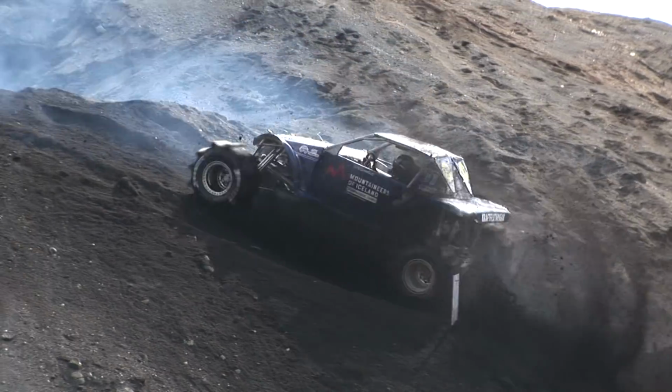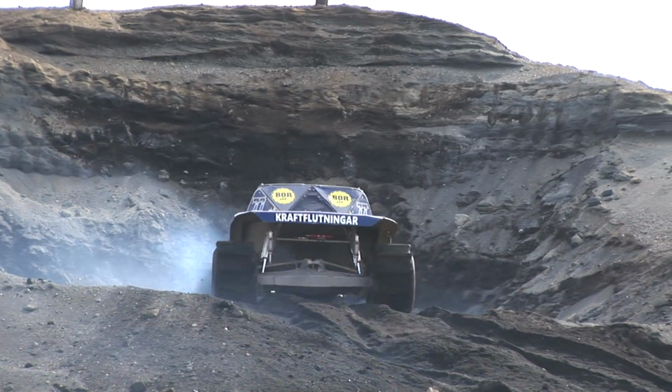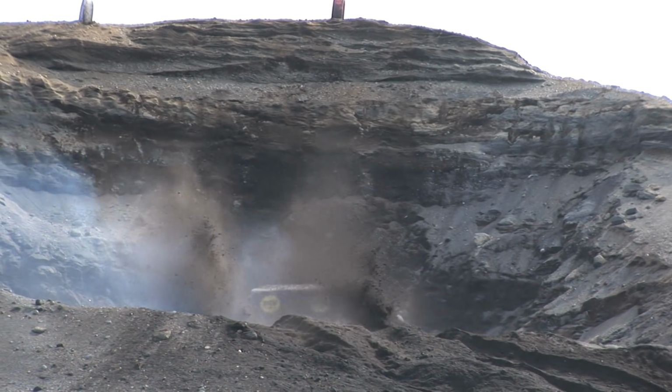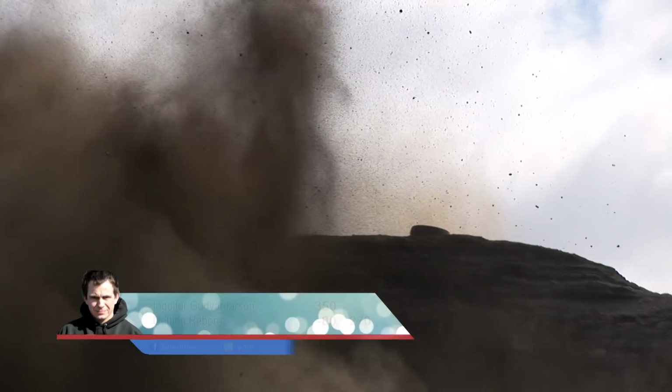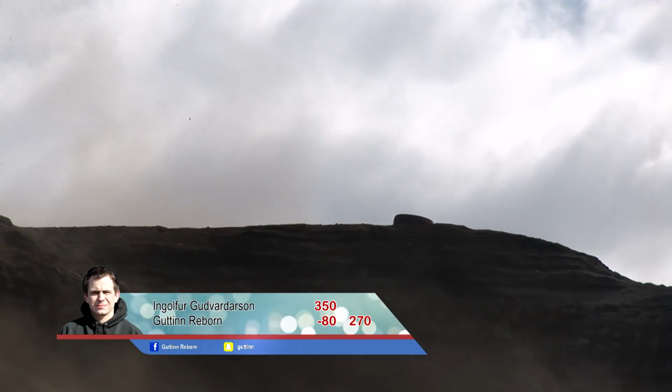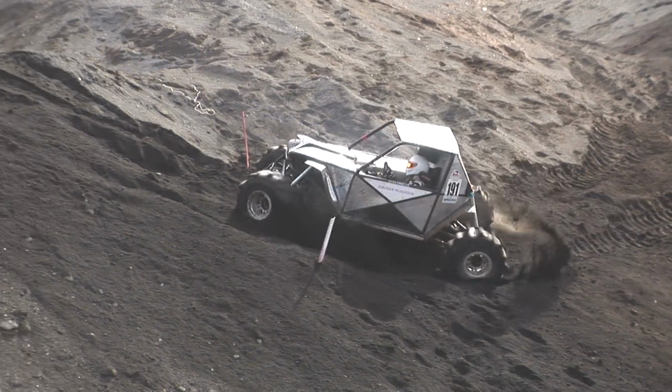Here's Ingólfur Guðvarsson. He's going to try to get Guttin all the way. He's in heavy competition for the lead. Keeps on smoking. Goes to the right. Doesn't have to go over the steepest part, and that was smart. 270 points for Ingólfur.